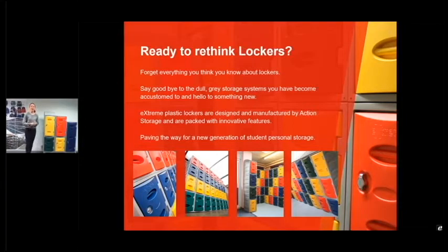I'm going to kick today off with a question. Are you ready to rethink lockers? It's probably not a question you've ever been asked before, but it's one that we're going to address throughout the following slides. We've attended a number of exhibitions in America recently, and a running theme is that schools need more space. They need more space in hallways and they need more space in classrooms. They want to create space for creativity. So I'm going to introduce you to a new generation of locker. A locker that will make you rethink student personal storage.